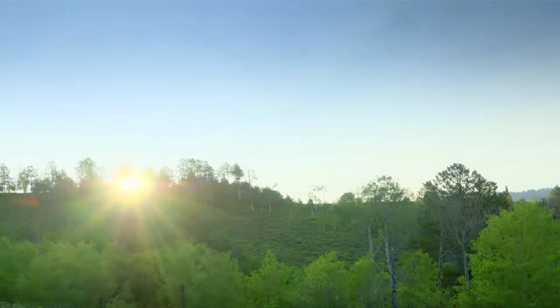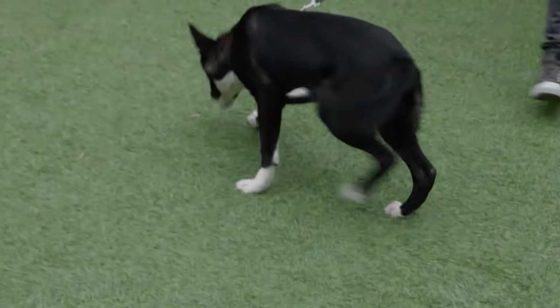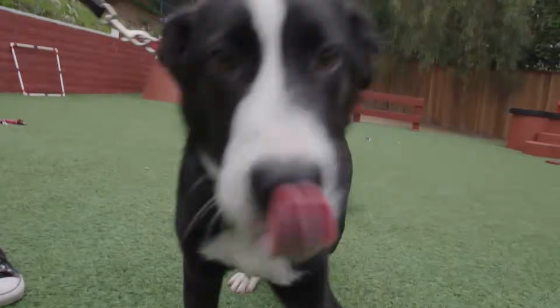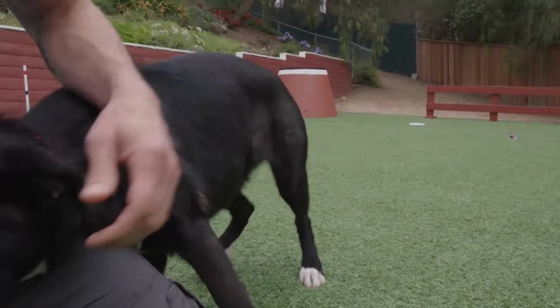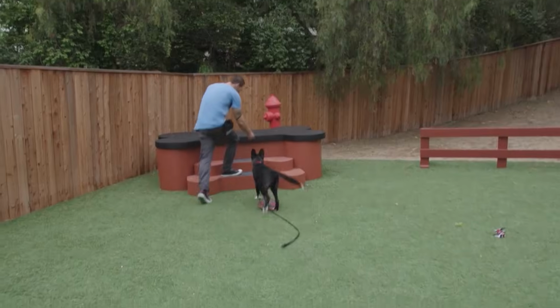Good boy, Bandit. The next morning, Bandit makes his inaugural trip to the training yard. Welcome to class. He's bearing not only his red collar, but Brendon's expectations as well. Today I'll be doing Bandit's assessment on his knowledge of the 7 common commands, which are sit, stay, down, come, off, heel, and no. What do you know?